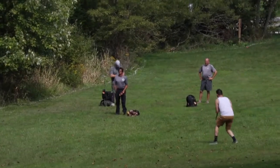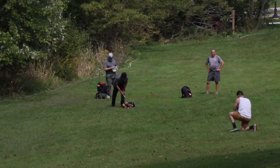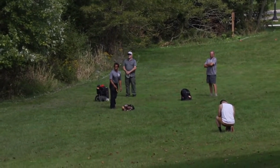Then throwing his third with that OB stroke. And the top of the hill, throwing down at the basket. Got kind of close to that sidewalk there. That sidewalk is also OB, but... Oh, was it marked? Yeah. Okay. He'll have a putt.